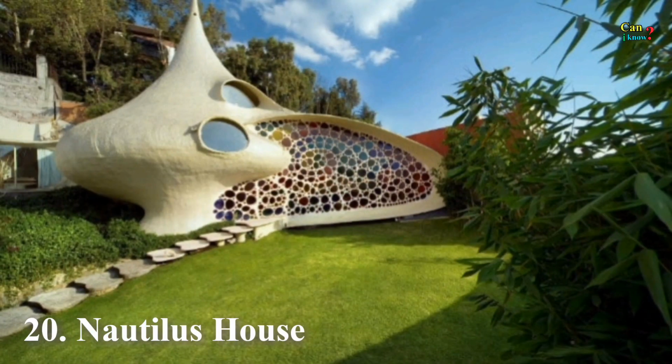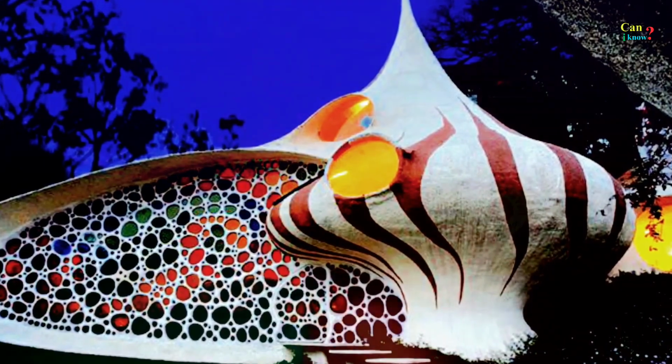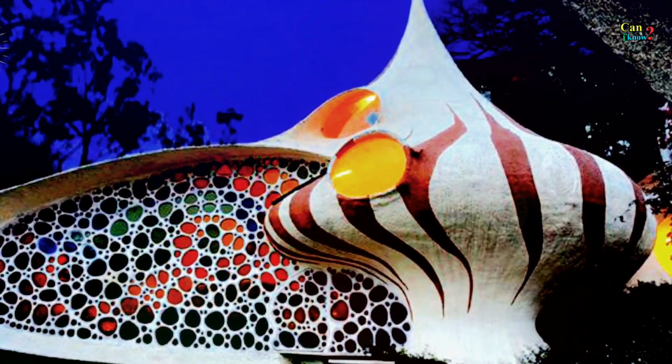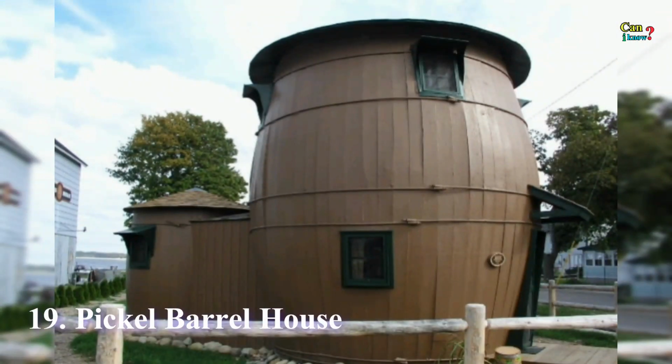home. Number 20. Nautilus House. Designed by Mexican architect Javier Senosiain, and located on the outskirts of Mexico City, the Nautilus House is a great example of bioarchitecture, the creation of buildings inspired by natural, organic forms. Number 19. Pickle Barrel House.